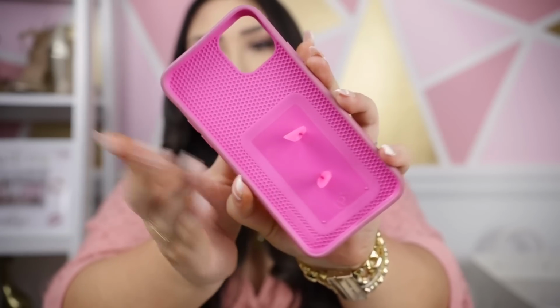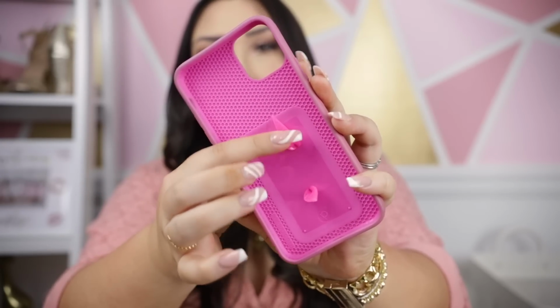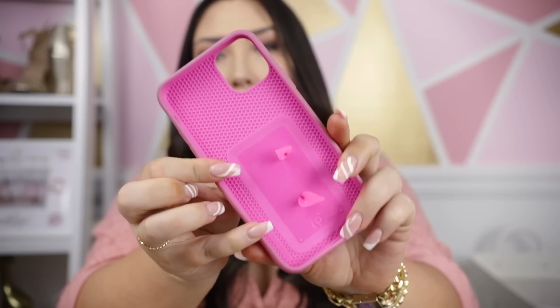But let me run through my collection really quickly. So I have this little tie-dye number here. It's just a pink and purple tie-dye moment. And if you're curious what they look like on the inside, that is what they look like. But yeah, those just kind of fold down once you put your phone in. They're super thick and sturdy, very substantial, great material.